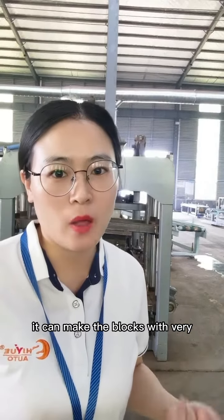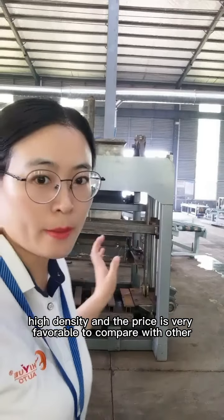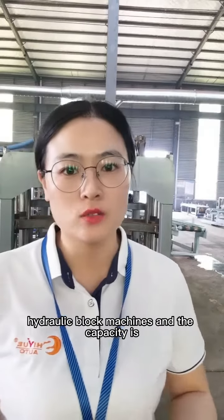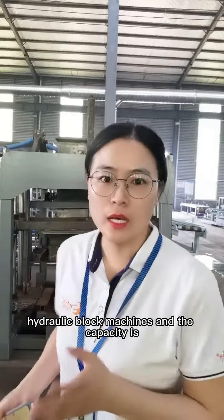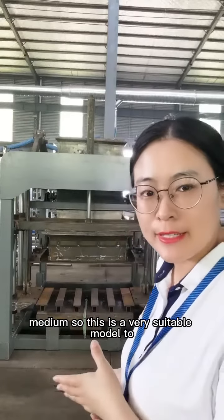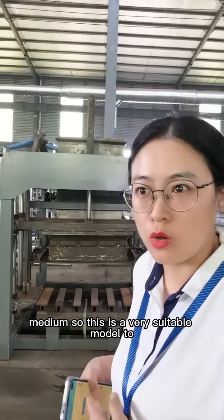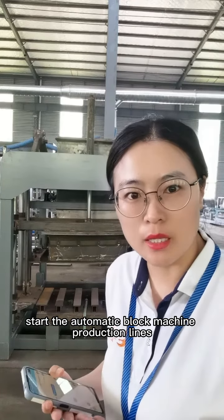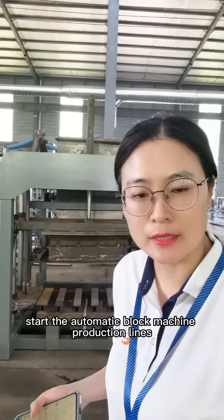It can make blocks with very high densities, and the price is very favorable compared with other hydraulic block machines, and the capacity is medium. So this is a very suitable model to start automatic block machine production lines.